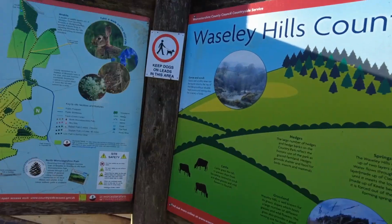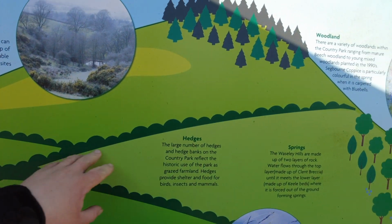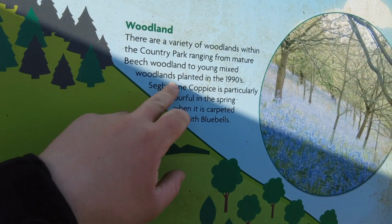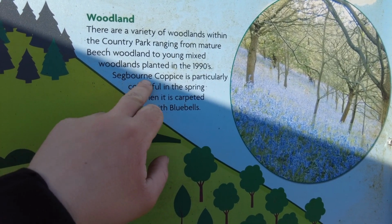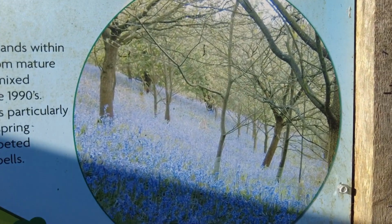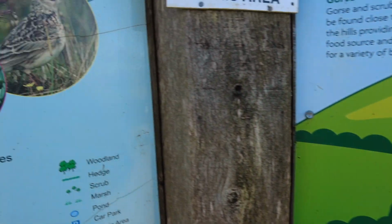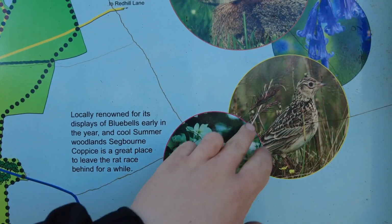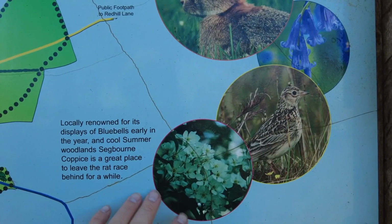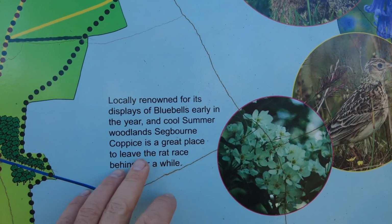And here's the board for the Waseley Hills Country Park. It does tell you quite a bit of information. So you've got your woodland, your beech trees all on there, planted in the 1990s. It says there, Sedgeburn coppice. Quite cool, there you go, look. And it's got all your grassland, your cattle. You do get quite a lot of wildlife over the Waseley Hills, rabbits, quite a lot of other birds, bluebells early in the year and cool summer in the woodlands.